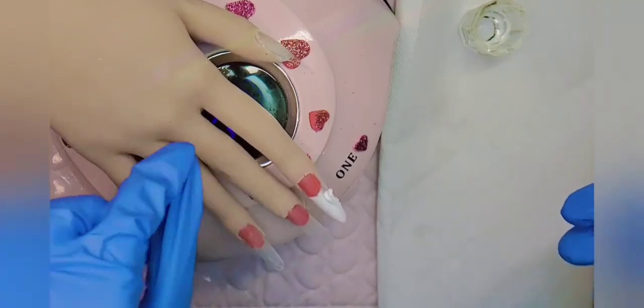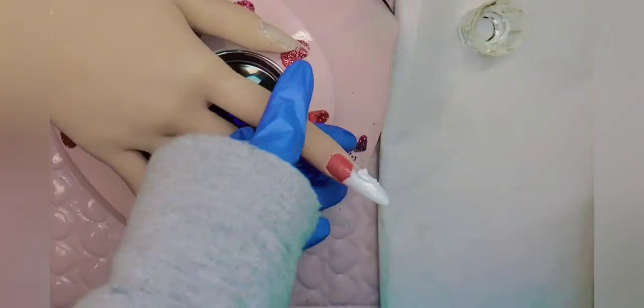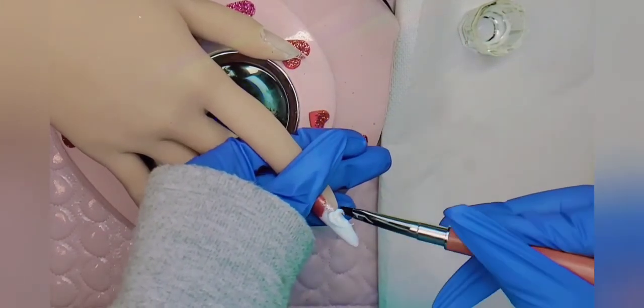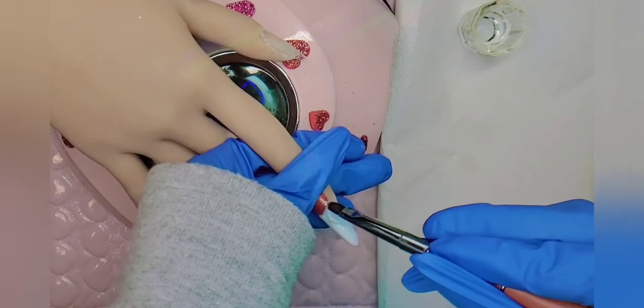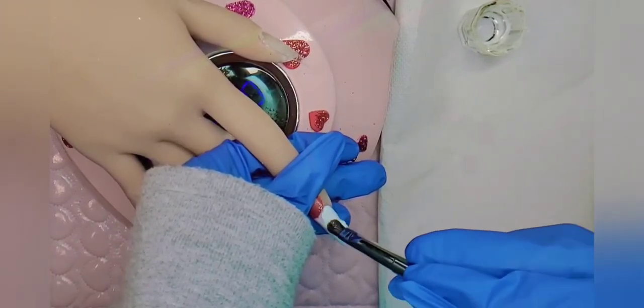I have got these little twinkle glitters everywhere and I cannot get rid of them. I've cleaned like 3 times and I still keep getting them everywhere. Little sequins. Sequins are sometimes so hard to get rid of. I don't know why.